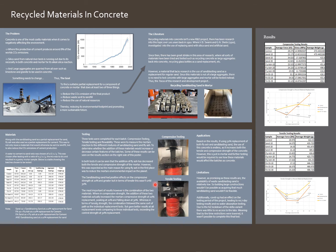The most important of results, however, is the combination of the two materials, where in compressive strength, the addition of these two materials actually increased the mortar's compressive strength at 10% replacement, peaking at around 20 and falling down at 30. Whereas in terms of tensile strength, the combination followed the same sort of path as the individual replacement tests, but gave better results at all replacement levels compared to those individual tests, exceeding the control strength at 30% replacement.